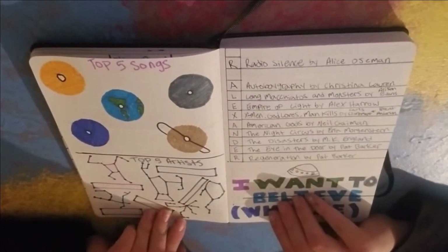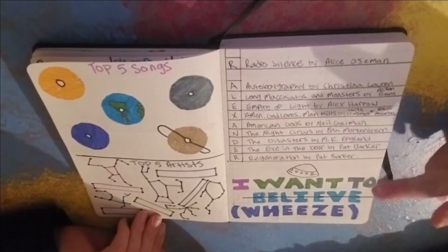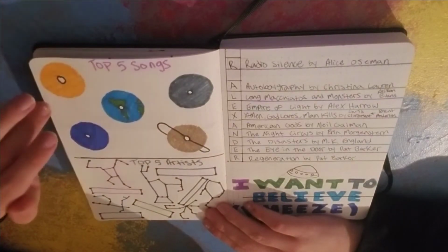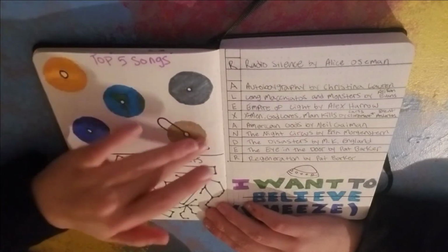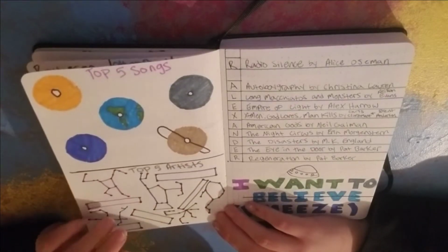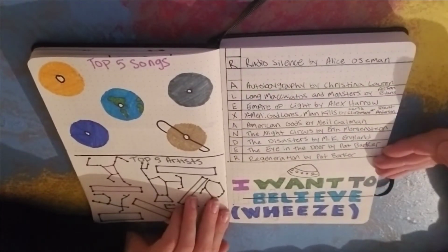Then we have music, okay, and this you'll see is new from the last time I've shown you my bullet journal, because I believe I showed you my name TBR page. So for songs, I have 5 like records. They're supposed to be records, but they're also supposed to be planets. And then for artists, I drew a bunch of constellations again. But this time the constellations aren't zodiac constellations, they're like hero constellations. And then over here obviously is my name TBR.